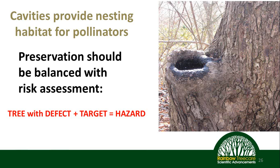But really just again, that point is it's okay to leave some cavities in trees for some diversity and habitat for pollinators if they're not a risk, because we're talking urban forestry here too, and have to make sure we've done the good risk assessment.